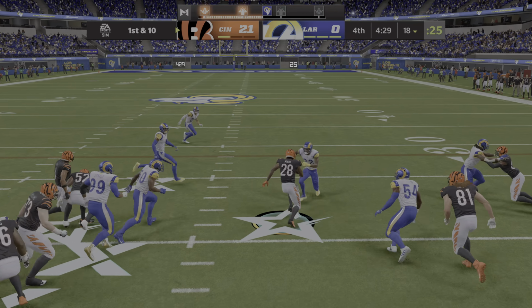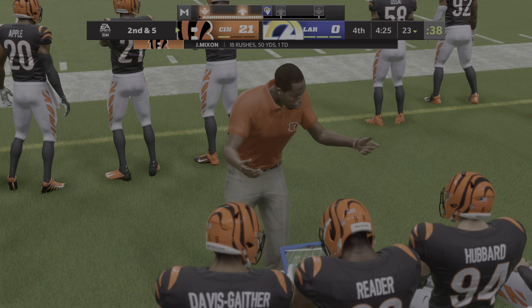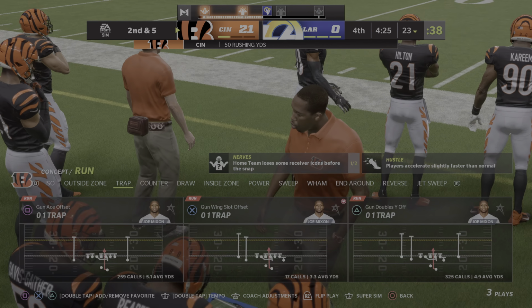Out of the shotgun, they run with Mixon. And he'll take this one up to about the 23. Give him 5 on the carry there, and it'll be second down.